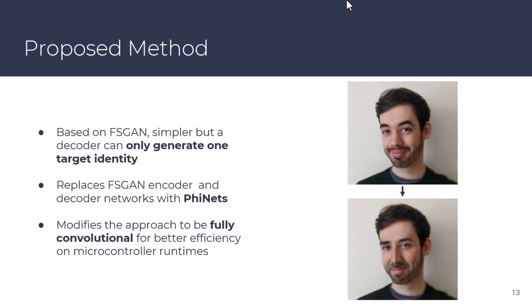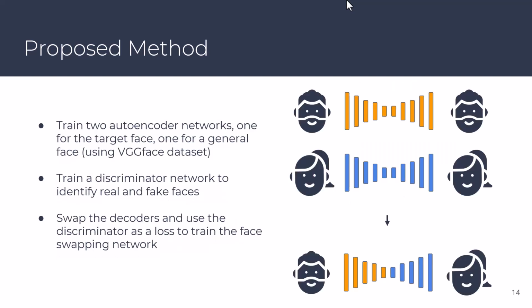So what is our proposed solution? We started from one of the very first phase swapping GANs, the FG GAN, which is simpler, effective but simpler, because the decoder can only generate one target identity. And then we worked on that. What we did is replacing the encoder and decoder of this GAN with our Phinets, of course. And also we modified the approach to be fully convolutional, so to be more efficient on a microcontroller.